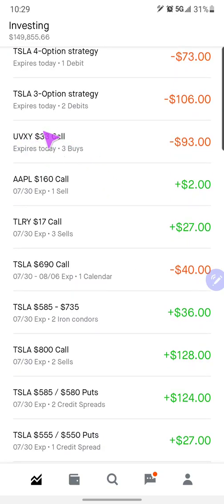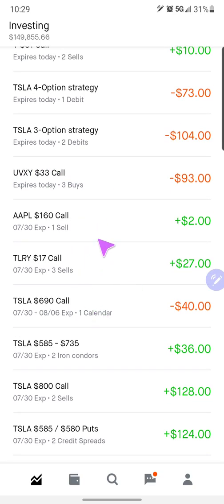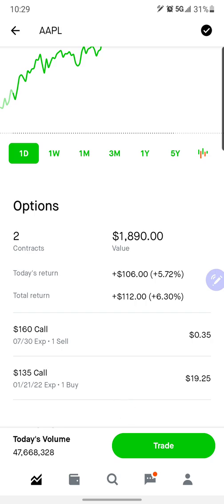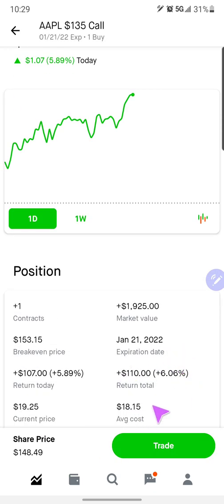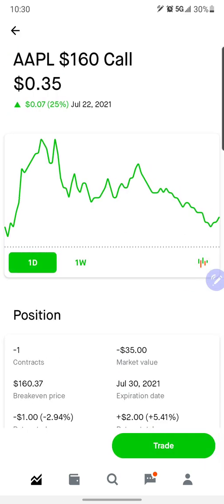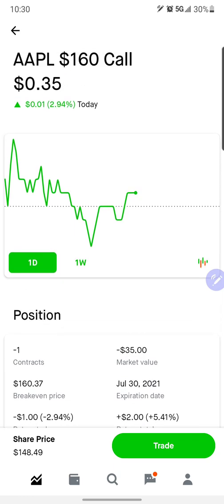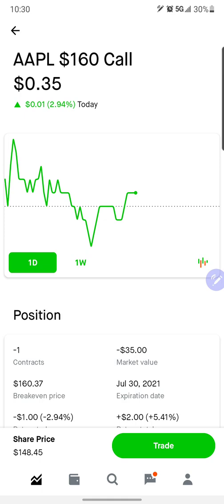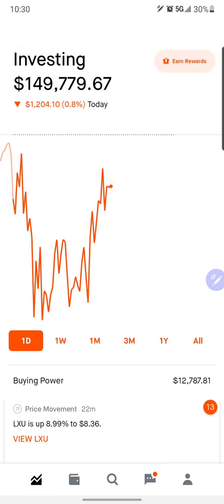Our UVXY, obviously, is pretty much in the garbage here. Apple is doing pretty well. Yesterday I bought this long call, so we're up 6%, up $100 on that. And let's see, I sold this 160 call. If it goes above 160, bummer, but if not, then we'll collect an extra $30 there. Sort of a poor man's covered call position, even though my long position isn't a year out, it's just 5-6 months out.